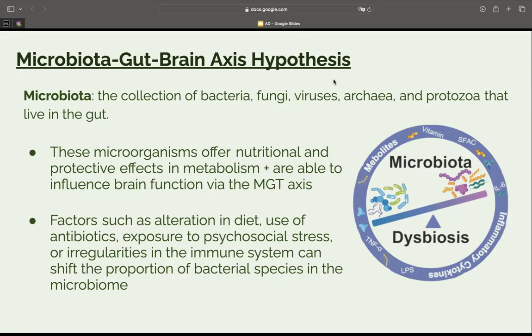So getting into it, the microbiota refers to the collection of bacteria, fungi, viruses, archaea, and protozoa that live in the gut. These microorganisms offer nutritional and protective effects in metabolism and are also able to influence brain function via the microbiota gut-brain axis.